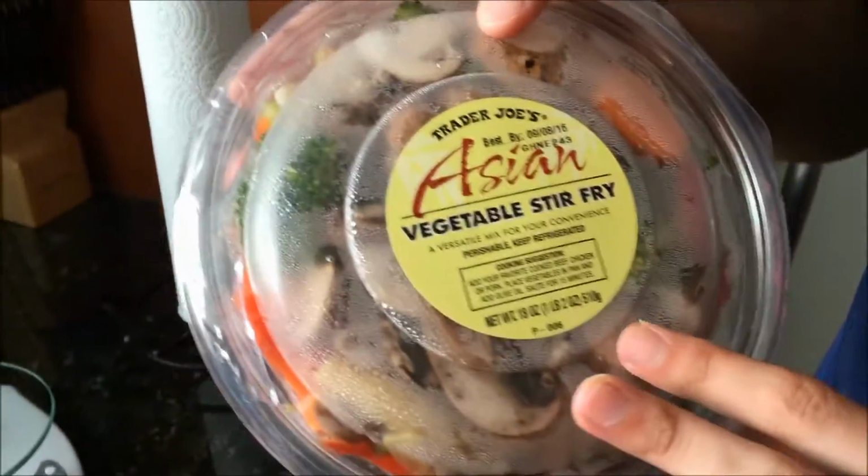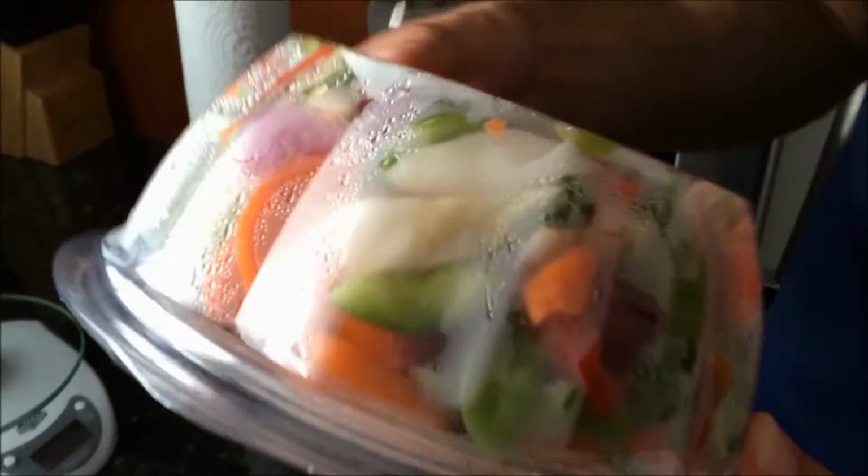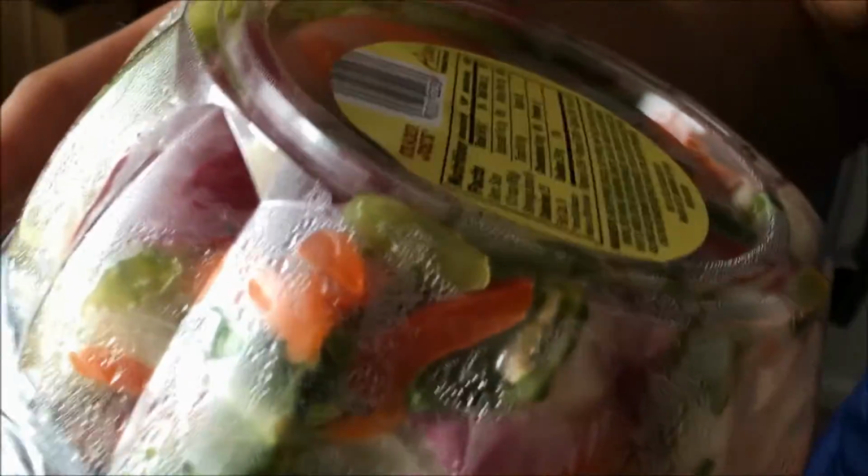And this is also from Trader Joe's. It's an Asian vegetable stir fry. And we're gonna eat this whole thing too. So the veggies, all it is, no fat, just 30 carbs and like 6 protein, some fiber for the whole thing. The chicken, I've been eating this for a while.